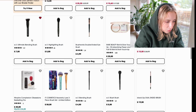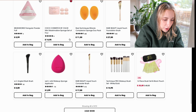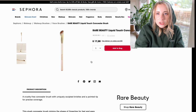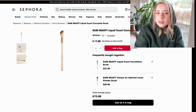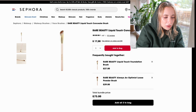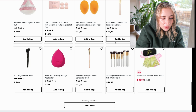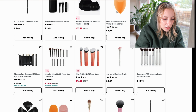But the one I do want to get is the Hourglass brushes. Again, this concealer brush, I bought it recently. I don't get the hype. It's okay, but I don't get the hype. But I do want to try this Liquid Touch foundation brush. I feel like I would like it more than this one.